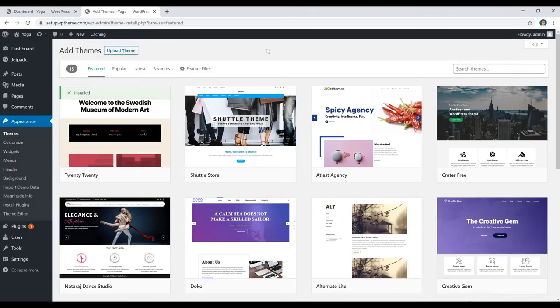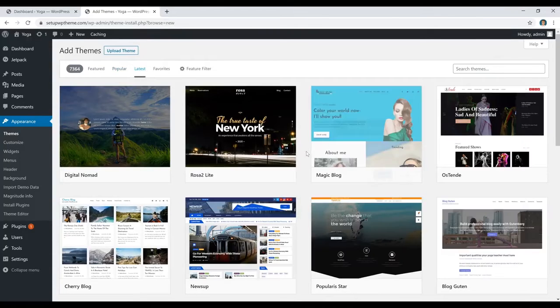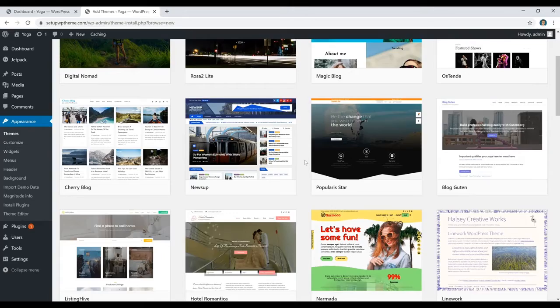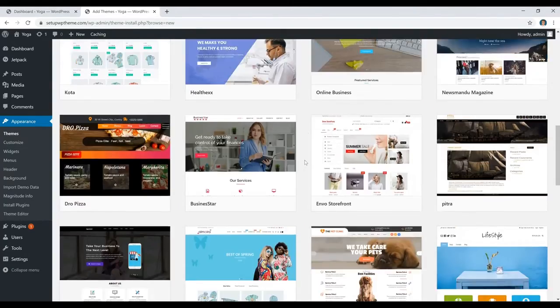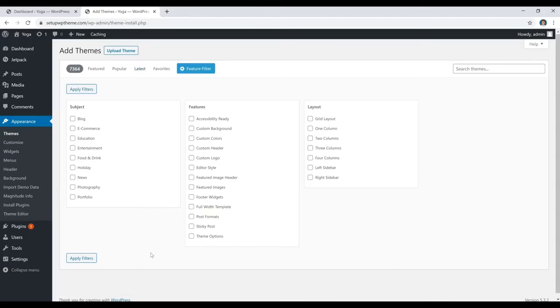And like I had mentioned before in the video, WordPress literally has thousands and thousands of different themes to pick from. So here's a bunch of them. You can just scroll through and see what you like. If you guys have any specific features that you're looking for, you can go over here to the feature filter, and they have a ton of different stuff that you can click if you're looking for a specific layout. But what we're going to do is go and look for the theme called Magnitude.